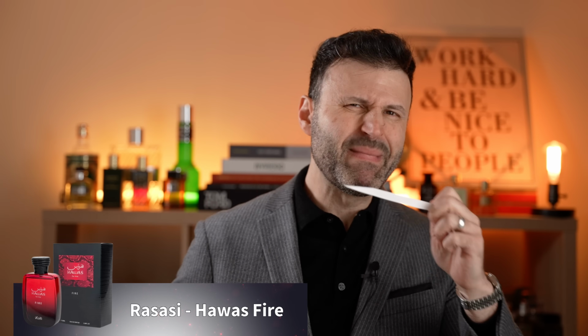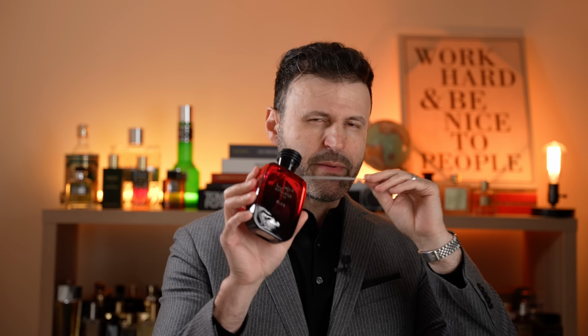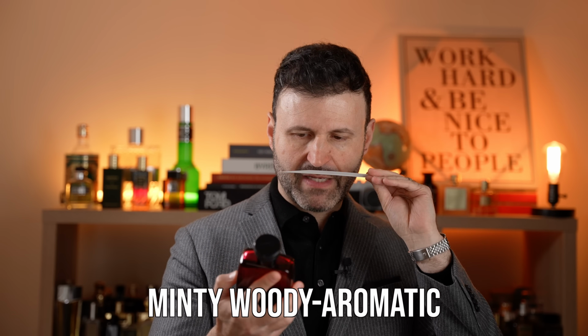Okay, a little minty action here. Spicy, minty, woody. It's not reminding me of anything in particular off the top, but of course it's going to have resemblances to different things. And from this menthol, aromatic, woody kind of vibe I'm getting here, it's a little similar to Torino 21 or 22, one of the Torinos. It's definitely giving me that menthol, kind of woody, aromatic kind of vibe.